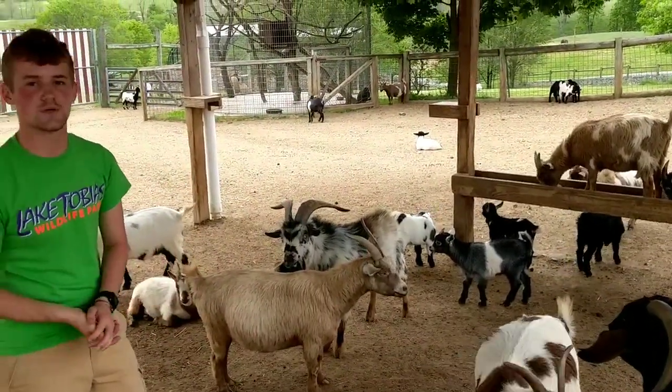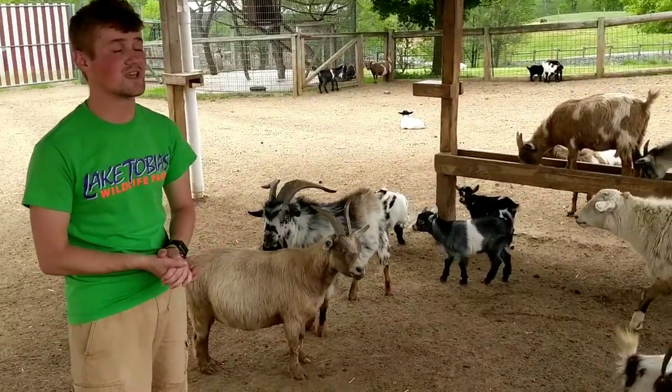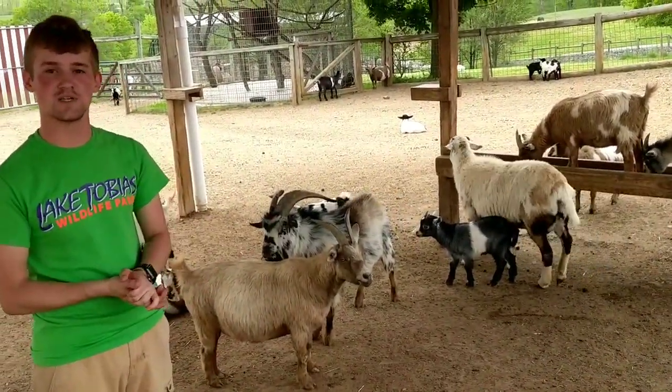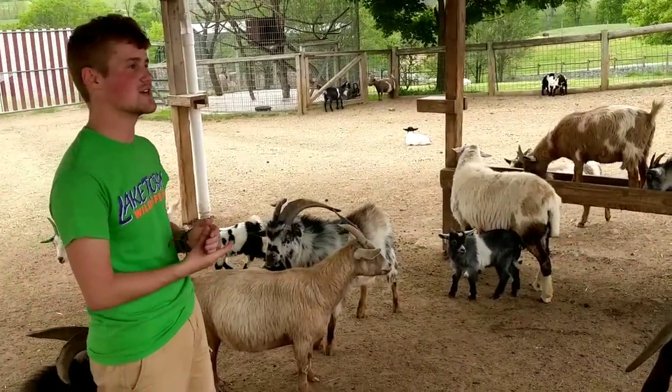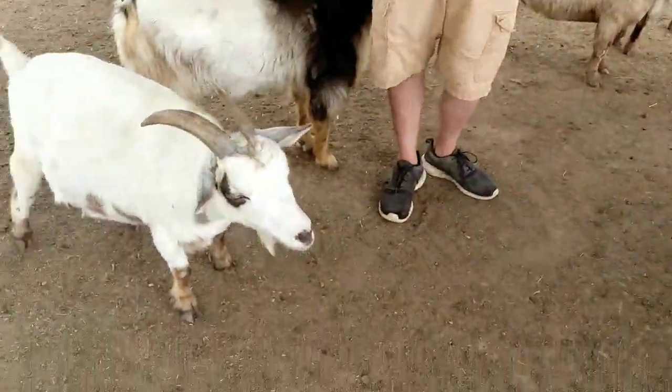A lot of the stuff here we do at Lake Tobias, we're going to round up all these guys later this week, actually. We're going to give them a vaccine just because they did have all these babies. We're going to make sure everyone's nice and protected here, as well as trimming those hooves. Just because our ground here, as you can see, it is dirt, they're not using them as much. We want to make sure nothing gets too long.